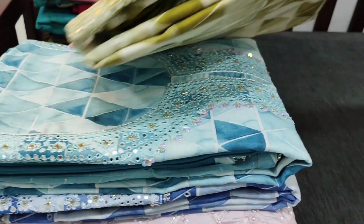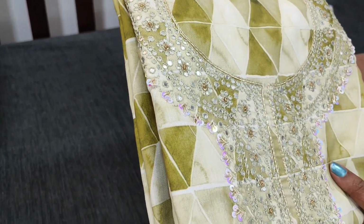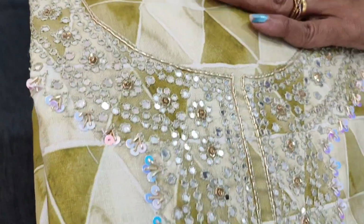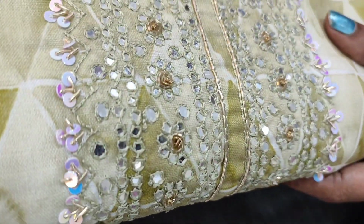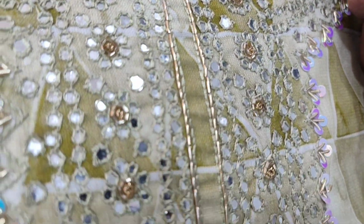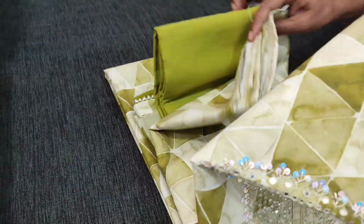Next, we are going to see an exclusive designer piece in premium linen. It's a kind of textured soft linen dress material which has geometric prints all over. The base color is kind of a green shade, light and dark green shades. A fine embroidery work is done. We have tiny foam mirror work and zardosi as well, and we have sequence work. Beautifully done. It's a designer piece.